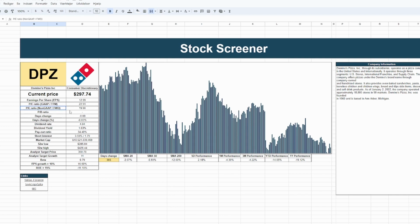The PE non-GAAP forward ratio is around 20, and that is around 25% below the 5-year average, already looking really nice. The dividend yield is 1.63%, and the payout ratio is a very low 34%, so a lot of room to grow for this. It also has a very slight amount of short interest, and the 52-week low is almost where we're at right now, $15 or $12 off at that point, and the 52-week high at 426. The analyst target price is 350, so they believe there is some upside in Domino's Pizza at the current time.